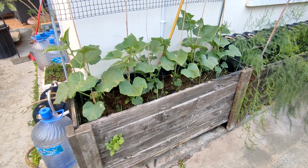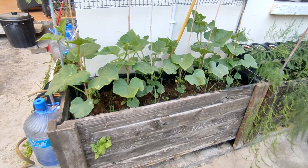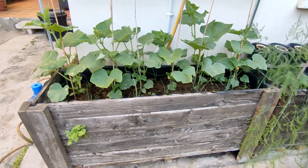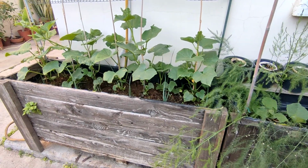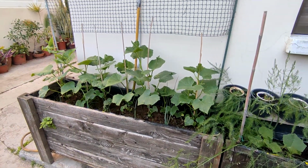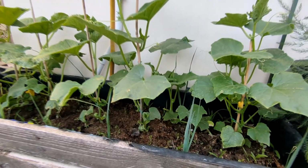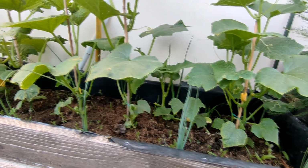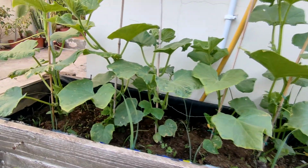One of my favorite vegetables is cucumbers. These cucumber plants were also started from seed and seem to be quite healthy. The green shoots sticking out of the soil in this planter box happen to be leeks. I had so many of them I didn't know where to put them.